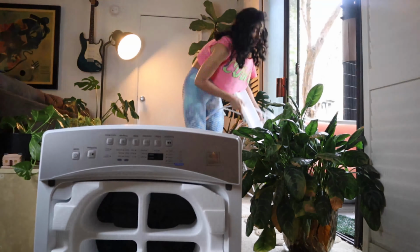Cycle's over. I'm so excited. Let's put it in the dryer and see how this bad boy does. Everything looks really, really white, by the way. Like, that's one thing I've noticed this whole time. Oh, and this is pretty dry too. I mean, it's damp, but there's no water in it.